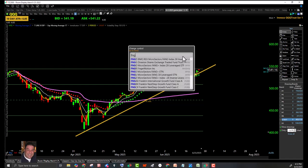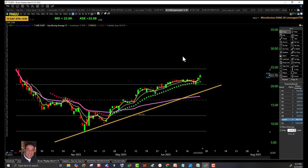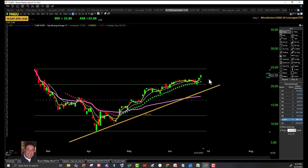FNGB. No, FNGU now. It's back to FNGU. Price action: higher low, higher high, closing over the trap, over the 17. That's bullish, closing over the trap. Higher low, higher high, closing up in quadrant 4. Okay, that's bullish over the uptrend line, bullish over this. See this pink line? That's the all-time high anchored VWAP. That's very bullish.